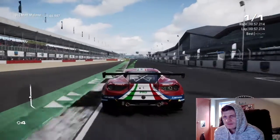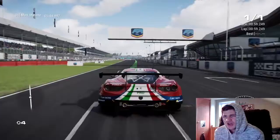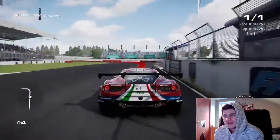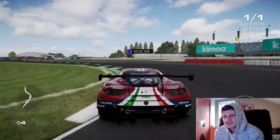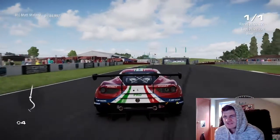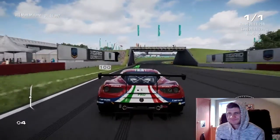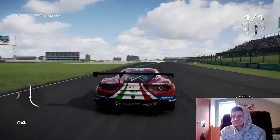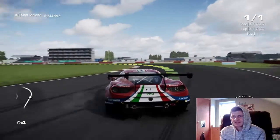Here we go. Oh no, this isn't the start-finish line. I thought it was somewhere else because there was no way we'd be a full 40 seconds faster. They probably want to make this close, especially since the AI is still on hard difficulty. So this is awesome. All right, here we go.